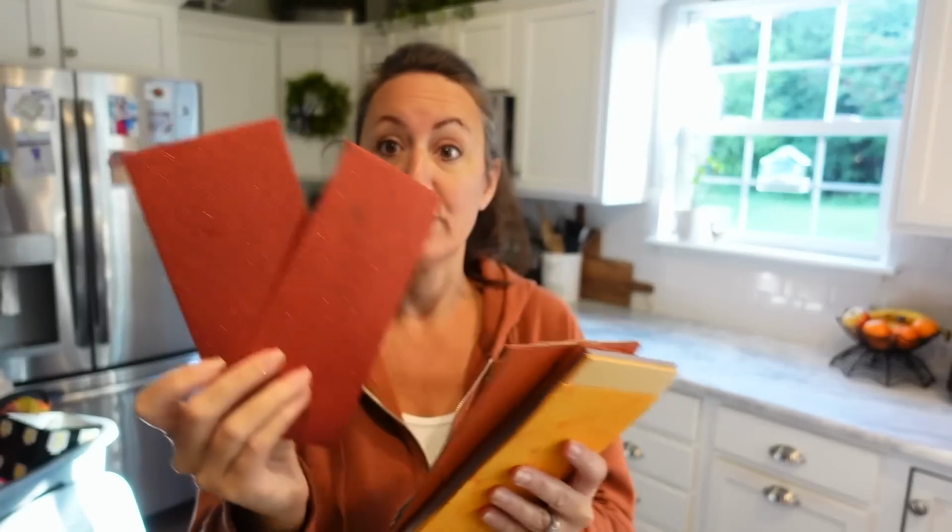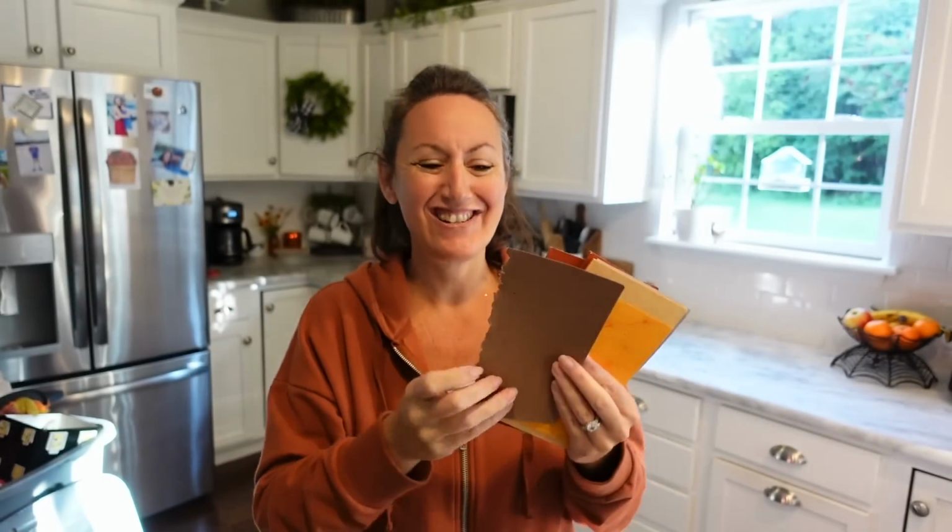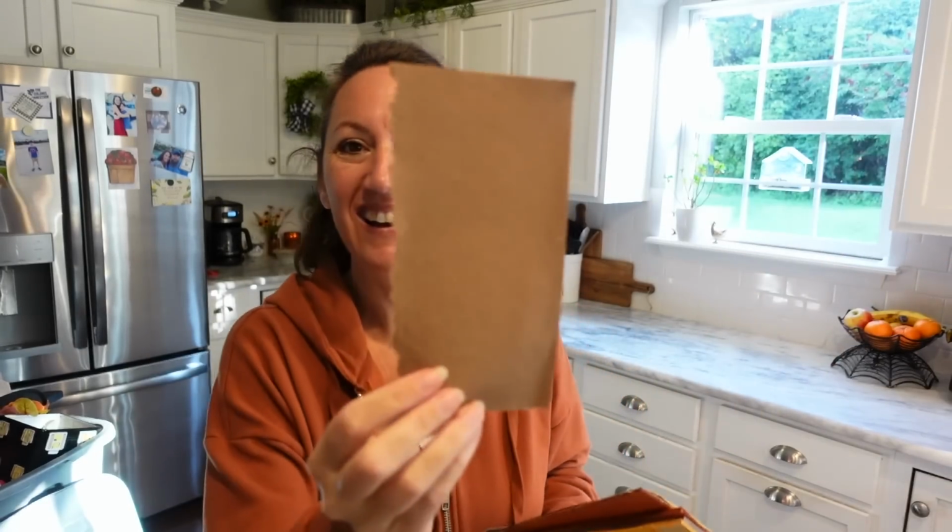Oh, look at that color. Kind of like what I'm wearing. That is so pretty. Oh, there's multiples of this one. Look at that. And seriously, they just ripped it. Okay, this goes in here. This goes in there. We got that. Oh, and this beautiful mustard yellow color.